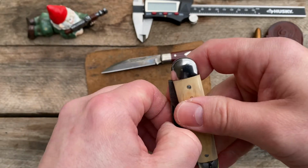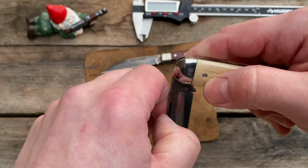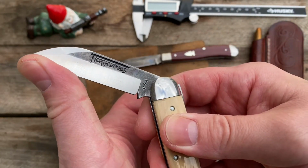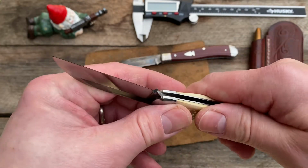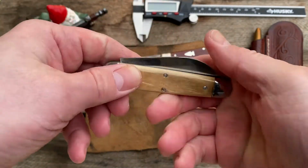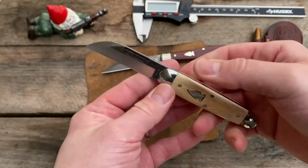I'm gonna go a 7 right here, about a 7, and then this is about a 7, a little over a 7 of a push right there. Very nice thud on that. Very nice. It feels awesome.